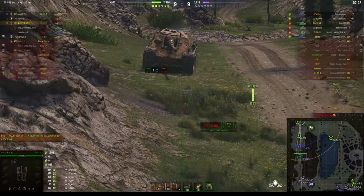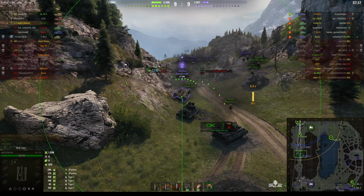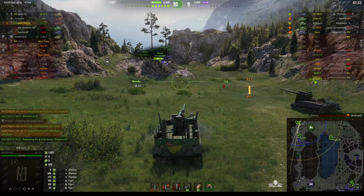I think some might find it very disconcerting. He keeps moving backwards and forwards in aim view. Rounds out. Oh, he got the kill this time. So that's 4 kills now.